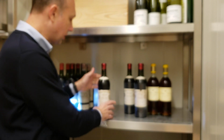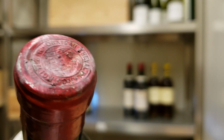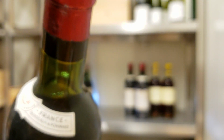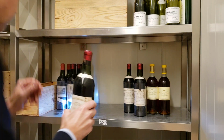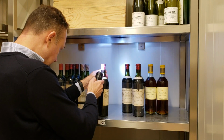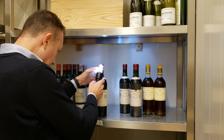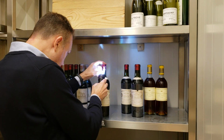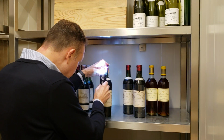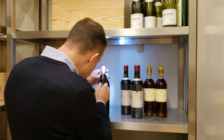The capsule is old as well. The capsule is very well corroded too. You see the corrosion on the capsule. So no problem for the corrosion on the capsule, and I'm going to try to show you the vintage if I can. It's difficult to show you the vintage on camera, but I'm going to try. Well, I cannot see the vintage on this one. It's somewhere hidden. It's a bit difficult to see it. It's going to be a bit difficult for me to show you on the camera.